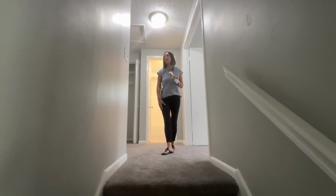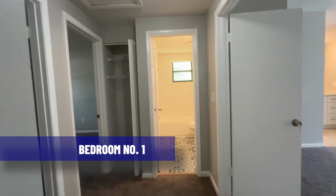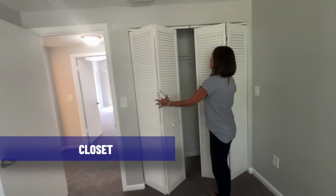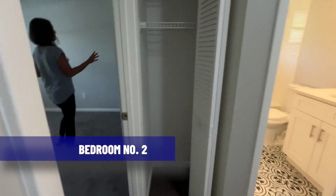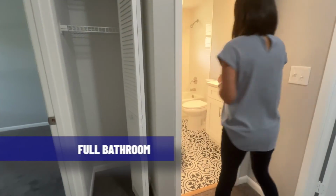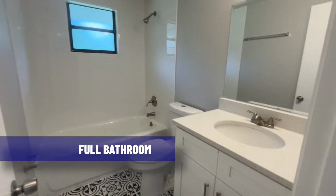So we have 3 bedrooms up here. This is going to be bedroom number 1. And it's just going to be a secondary room. We've got closet space in here. Bedroom number 2, definitely similarly sized, same closet setup. We do have a full bath right here that has a full shower tub combo.